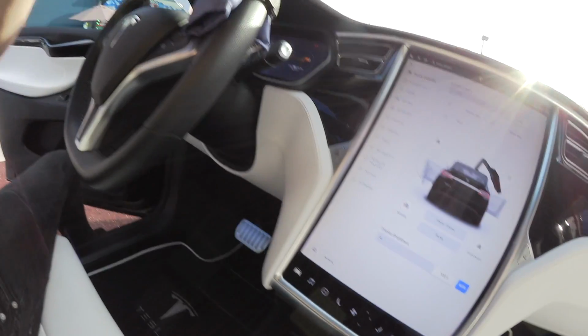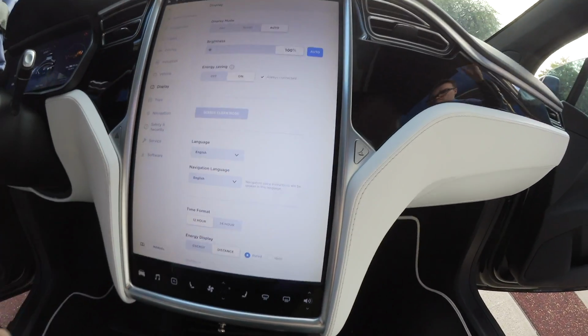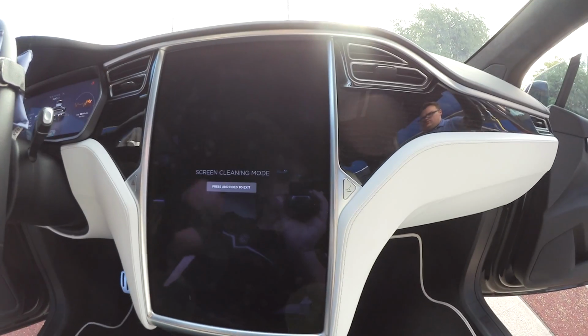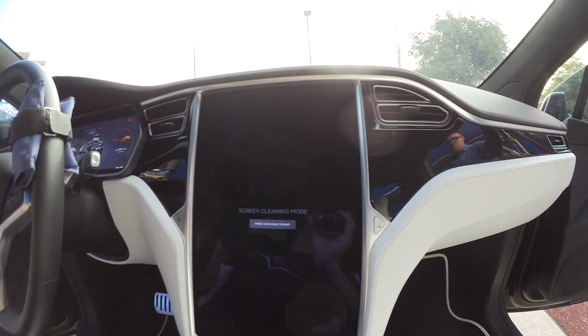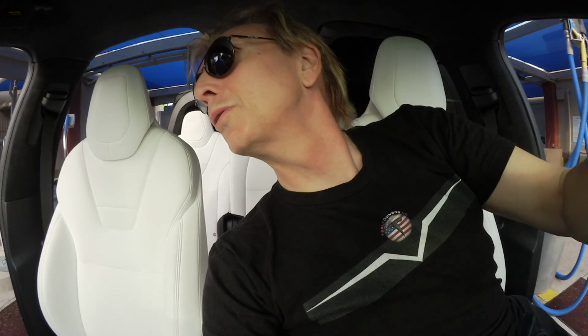And what I usually also do, hey, how are you doing? What I usually also do is I go in here and put that screen on screen clean mode. So now it's screen clean and they can clean the car. So you will be on camera if you want.